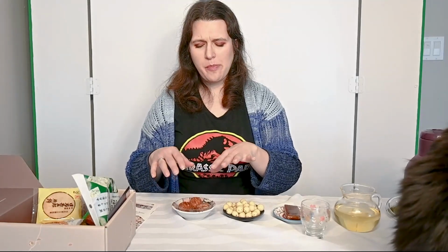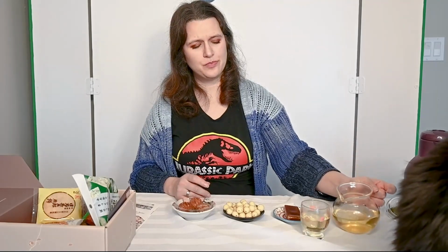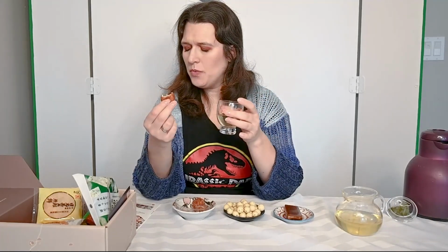This is like a perfect afternoon tea kind of snack. I definitely would see this pairing well with my tea. Yep. And that's the beauty of this when you get a tea with your box, is that you can pair it with some of the items and it just works perfectly. Sometimes there are pairings that work better with other things, like we got some crackers that are better enjoyed with alcohol, like beer.